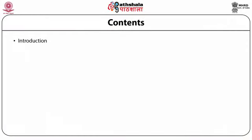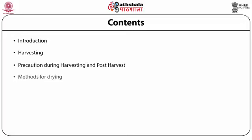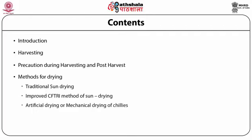In this module, I will be discussing harvesting, precautions during harvest and post-harvest, and methods for drying, which include traditional sun drying, improved CFTRI method of sun drying, artificial or mechanical drying of chilies, and solar drying. Further, the types of solar dryers.